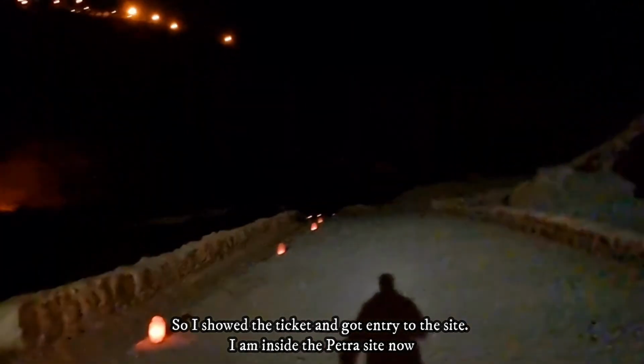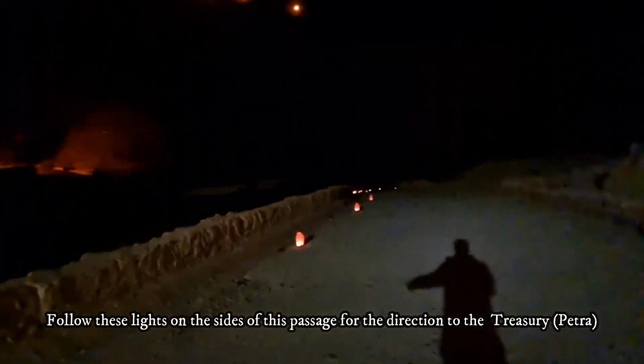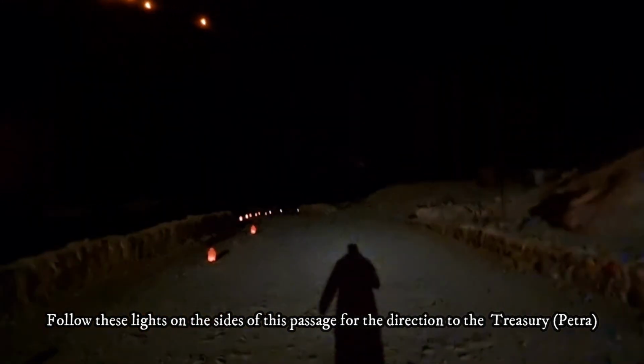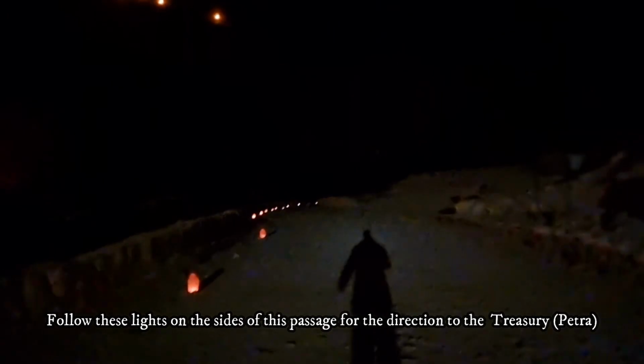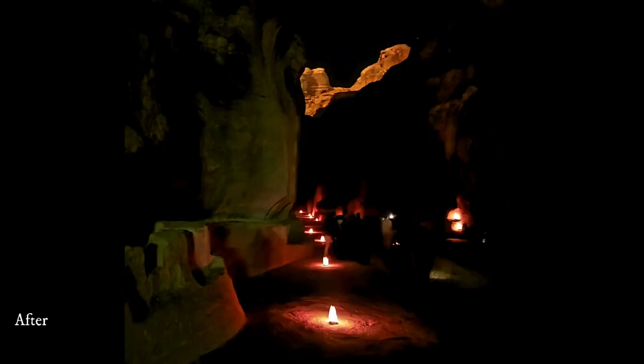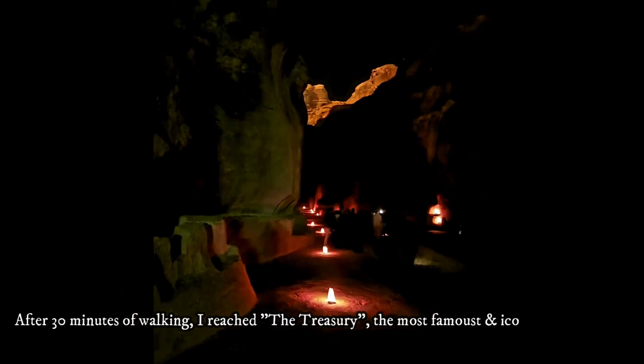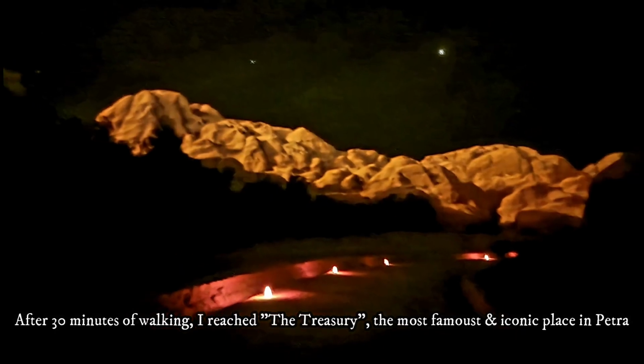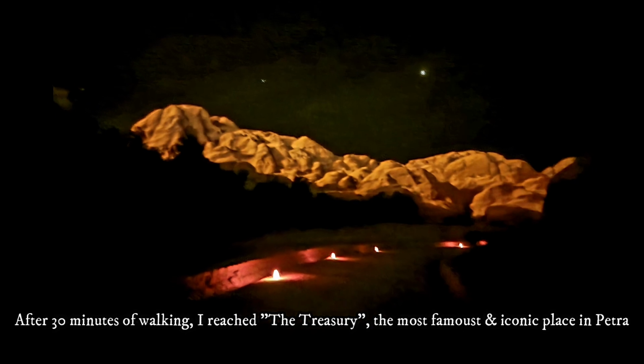Follow these lights on the sides of this passage for the direction towards the Treasury, which is the most prominent spot of the Petra site. The walk from the entrance gate to the Treasury takes about 30 minutes.